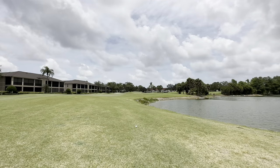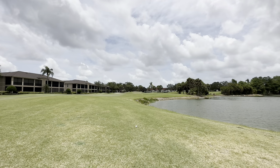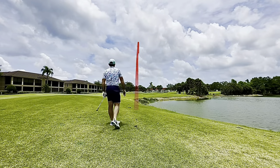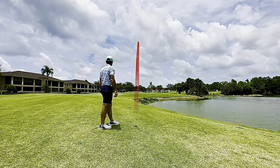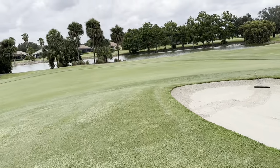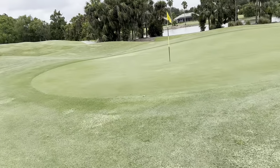Yeah, so we got 107 into this stiff breeze. I don't think my 58 will get all the way back there, so I'm gonna hit the 52 degree. It's my next one. I like the ball flight. I like the contact. Not sure I got it all the way back there though. I took quite a bit off of it. The wind kind of took it to the right as expected. Yeah, you can see the slope of the green from front to back, especially in the middle part of the green to this back section.